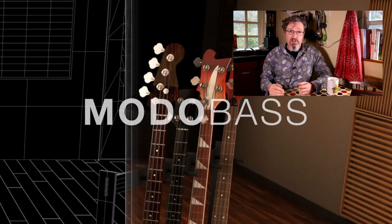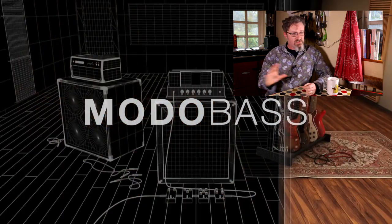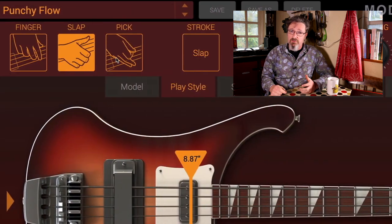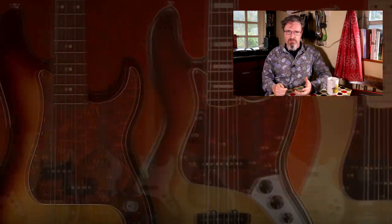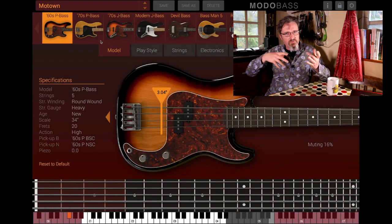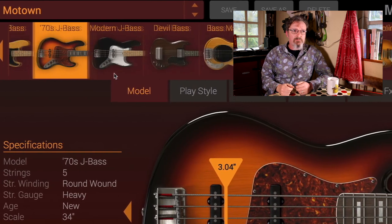And so IK Multimedia have produced a bass guitar. Well, 12 bass guitars. They've taken 12 bass guitars, modelled all of those, and flipping amazing. Well done. But on top of that, they also seem to think that they've sort of captured the playing of the instrument. Not just the positioning of the pickups or the thickness of the strings or the fretting or the action, but how it is actually played.